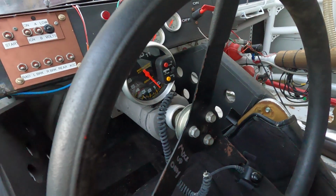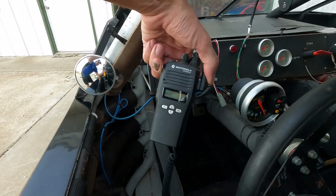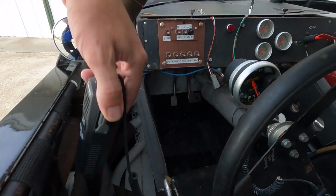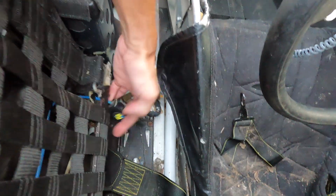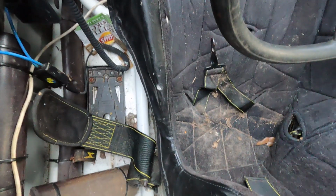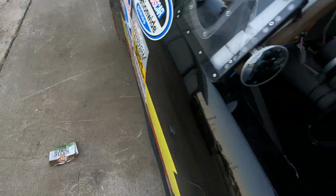It's kind of cool. It's still got its original radio here, which is kind of neat. Got the window net. There's all your stuff down there. Look at that. We even got some kettle cooked chips. Nice.